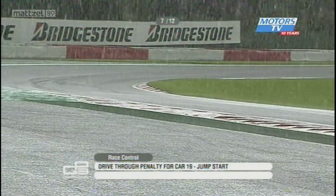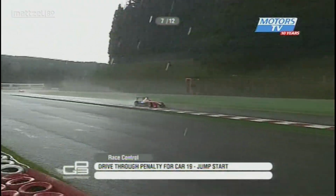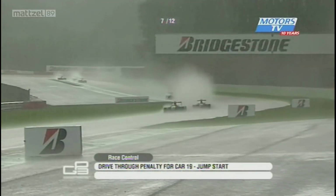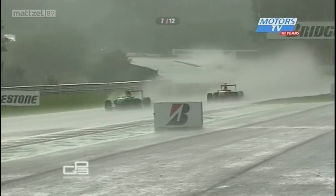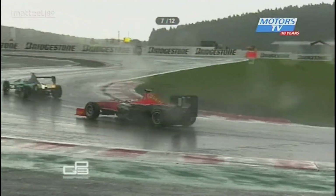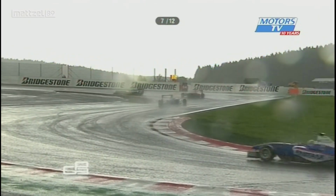Also for car 19 for a jump start, and that's Bortolotti. Look at the rain coming up, just a wall of water as you come up into the bus stop chicane. Everyone's going to have to pit now. This is unbelievable rain here at Spa-Francorchamps, and it's come from almost nowhere. Wickens continues.